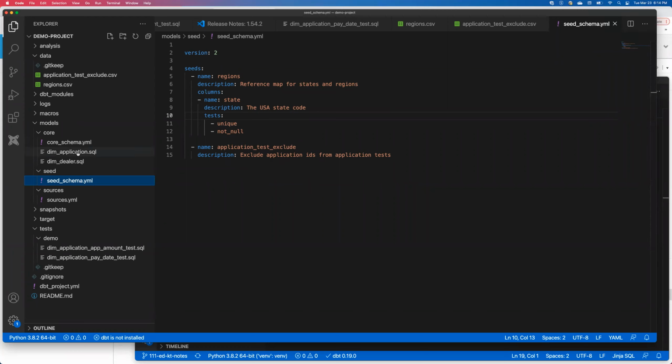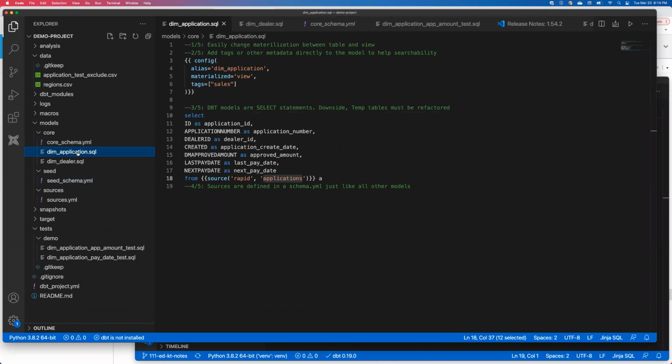Can you show an example of doing a test where you need one field that depends on the value of another field?